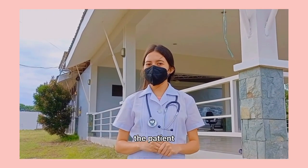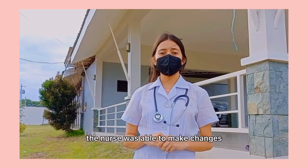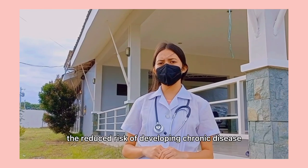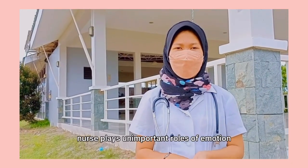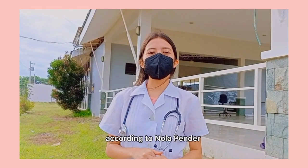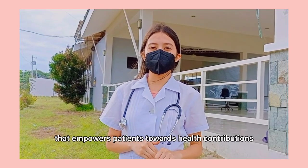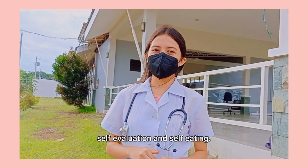In this scene, the patient was diagnosed with alcoholic steatohepatitis. The nurse was able to make changes that reduce the risk of developing the chronic disease. Nurses play an important role in health promotion. According to Nola Pender, nursing is a helping profession that empowers patients towards health contribution, self-evaluation, and self-efficacy.